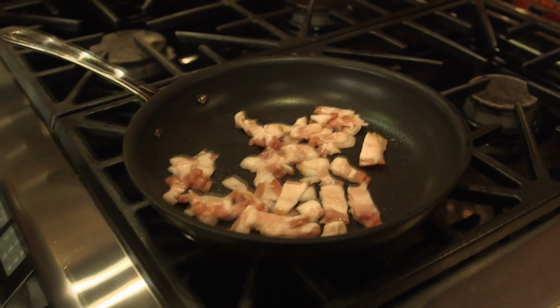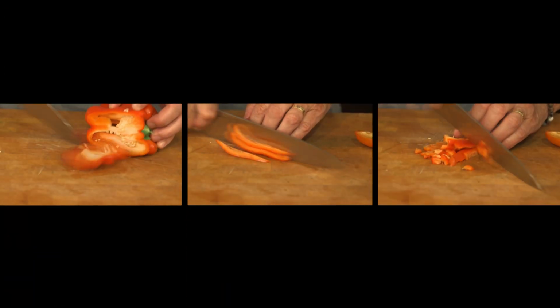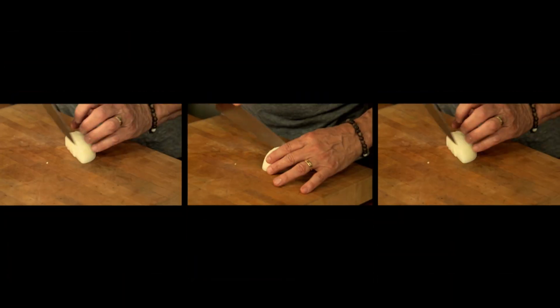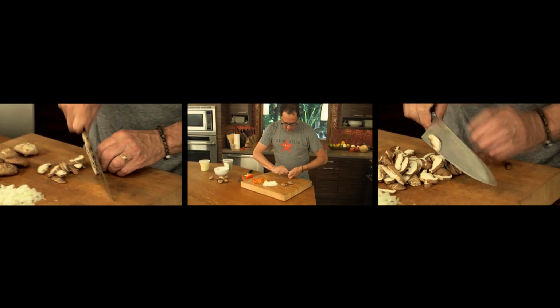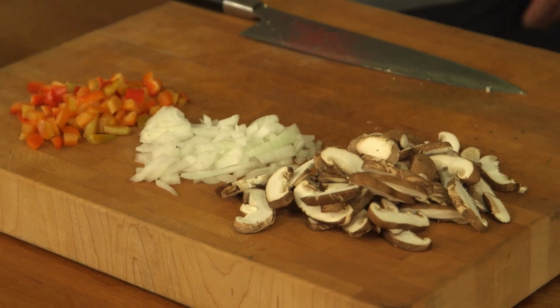While the bacon cooks, we cut the rest of the vegetables that are going in this. Starting with some red pepper. Yellow onion. And some mushrooms. I'm using shiitake mushrooms. Use what you want, but these things are amazing. Vegetables are cut. Bacon's ready.